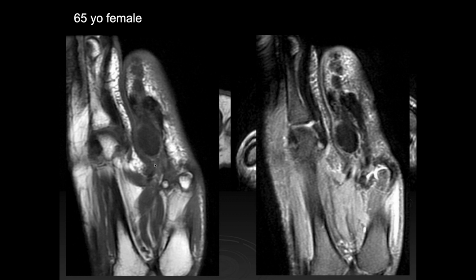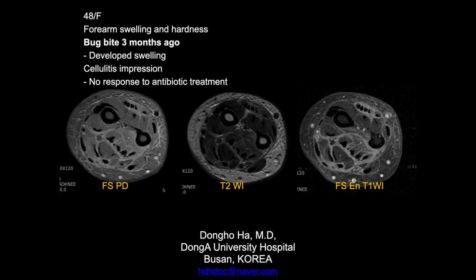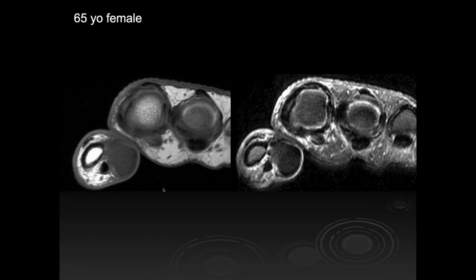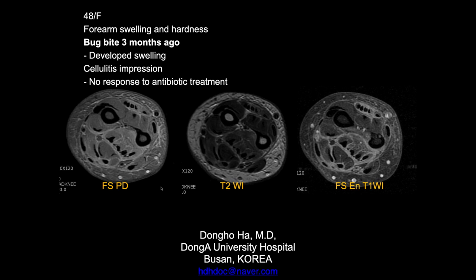So I'm wondering if it's just soft tissue calcifications along the... But what exactly? That's a fibrous nodule in scleroderma. Okay.